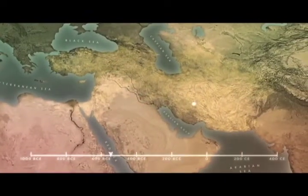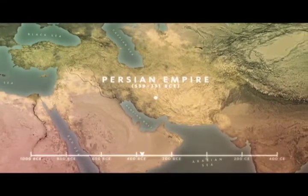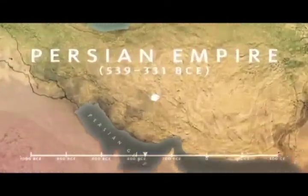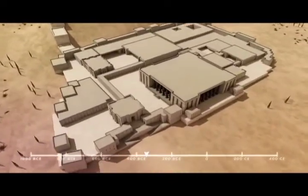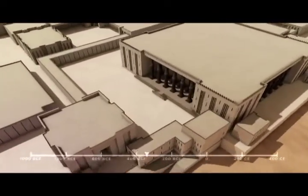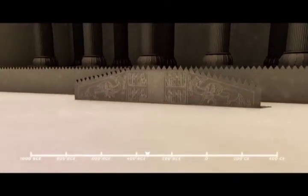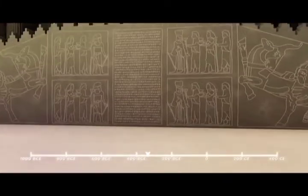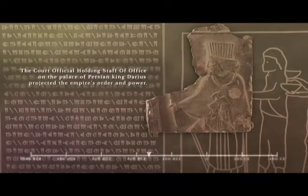And from Babylon, we go to the Persian Empire, and you can see that they took over the Middle Eastern territories and expanded very significantly, especially to the east, and to the capital city of Persepolis with its palaces and audience halls built on a platform. And here we have a representation of figures coming to a feast, and here we have the court official from the palace of Dariush.